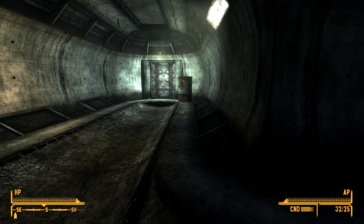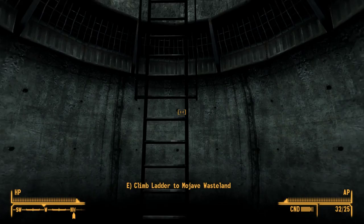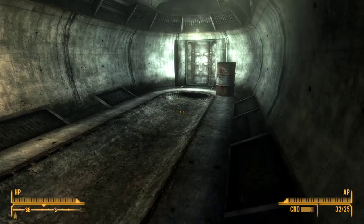Which way do we go, guys? I'm just going to look at it. I'm going to confirm that it's indeed an exit. I was right. Okay, great. I was right. But there's also one more thing. Another little room. Maybe a broom closet or something.